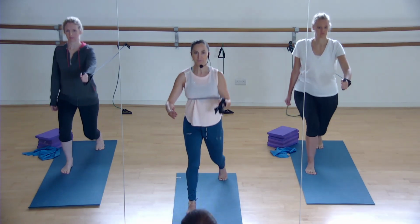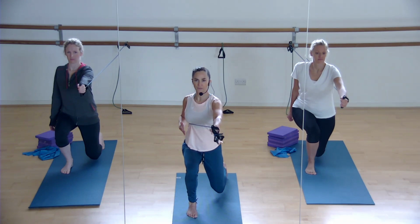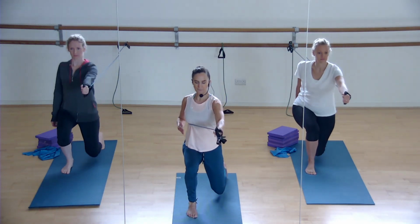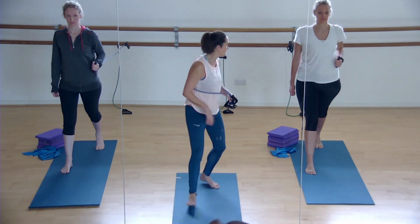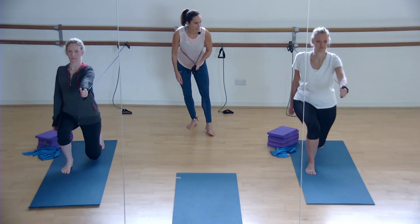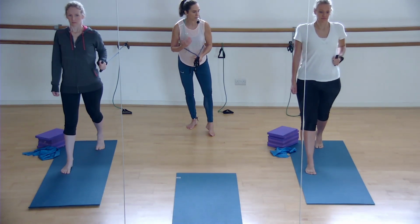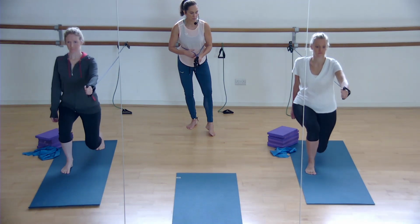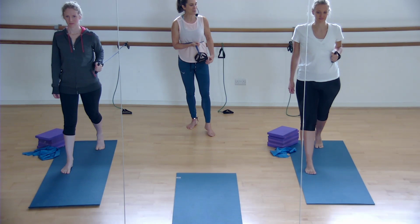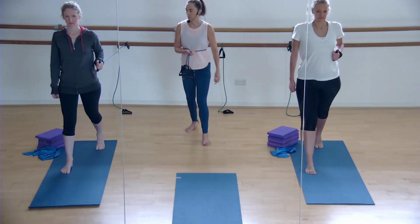And then back up. And again, lower. And back up. And again, lower. And back up. Keep going for me. Keep going at home. Lower down. Lovely, really nice. And make sure you're keeping that vertical line in your body. So it's hard, isn't it, to stay vertical? Feeling it in your buttocks. That's good. We want to feel it in the bottom. Do one more for me.